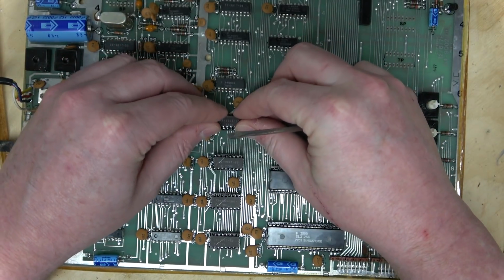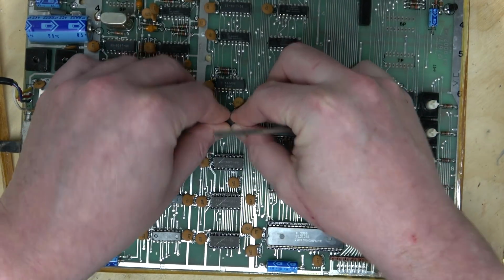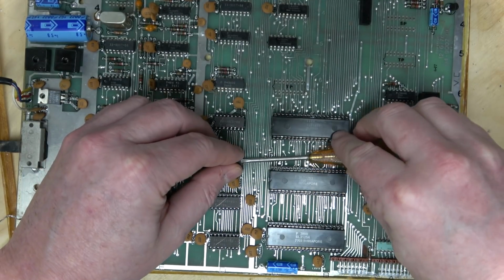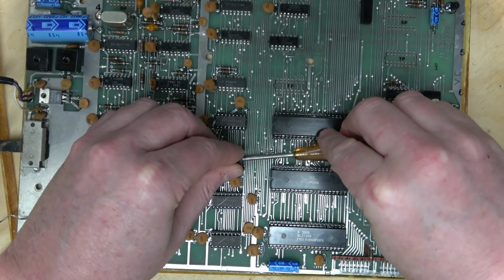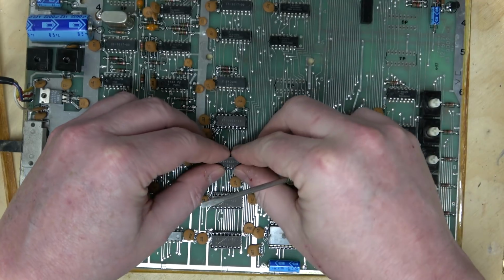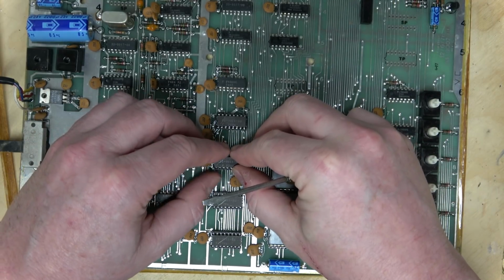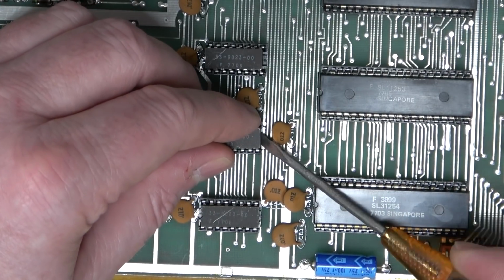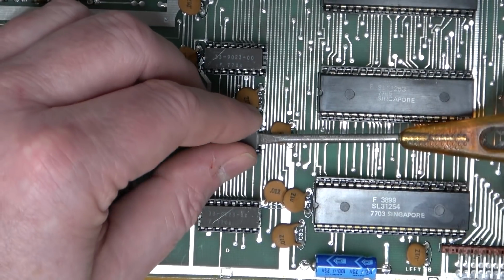I wonder if it's working like the ZX80, where the CPU is basically drawing the screen using the frame buffer. Exactly. So I'm just going to resocket these to make sure that they're all kosher, because this thing is old.